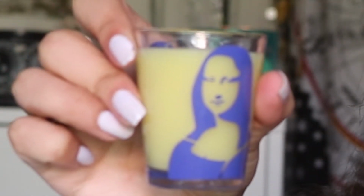Lovely Mona Lisa shot glass. That has just burned my soul completely. No, okay, I look like crap. I literally got a jacket on because I'm like cold even though it's really hot in here. Anyway, let's have some juice.